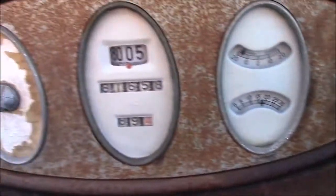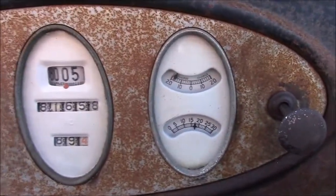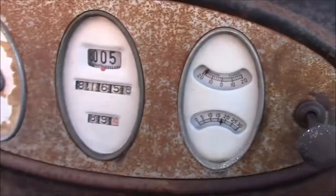Okay, folks, we're now inside the 1928 Chev. You can see we've got it running here. Hopefully it can come out on the video. It shows 81,658 miles. You can see we've got gauges that are doing something or trying to do something here.